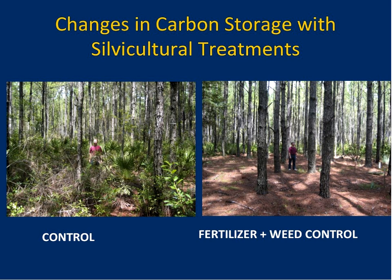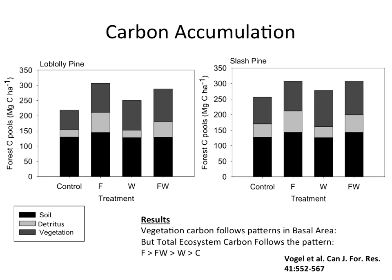So here's a site that was about age 20. It's showing a control plot with quite a mixture of understory present, fairly skinny trees for that age, and another plot at the same location where we attempted to control the weeds fairly aggressively and also add fertilizer. So clearly big differences in terms of the above ground component and also what's present in the understory. At age 25, we did a carbon and nitrogen balance for this location.